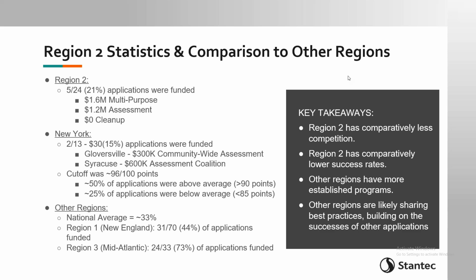Some of the reasons we believe this is happening is other regions have more established programs, and that they're likely sharing information and best practices about how to write successful applications and using the past successes of other winning applications to further other applications in the region.